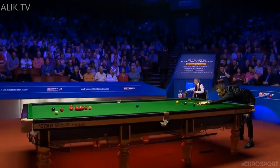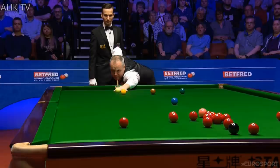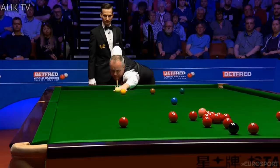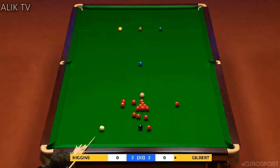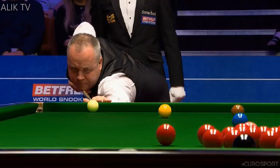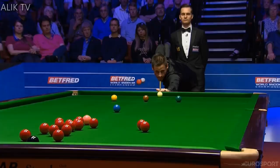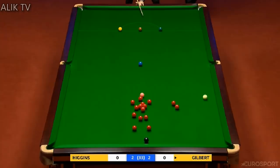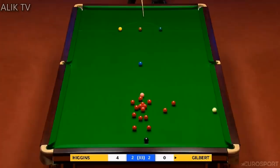Break-off shot from Dave Gilbert. Cushion. Just makes it, so many attacking shots, as we call them. Well, trying to miss it. Oh, and he played it beautifully. That's superb.